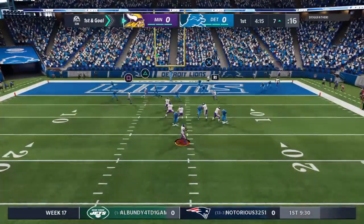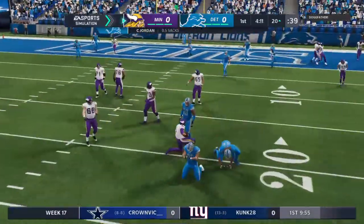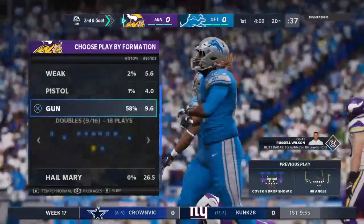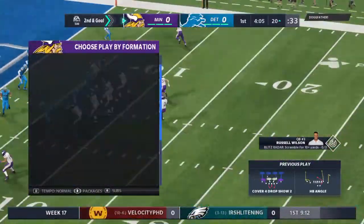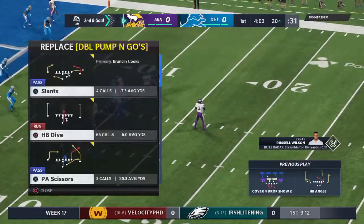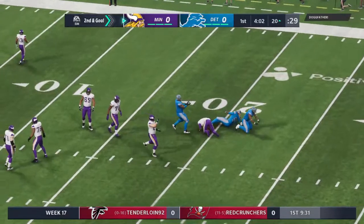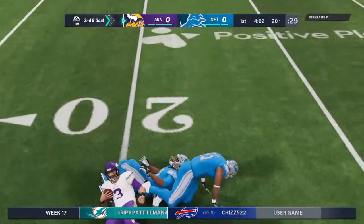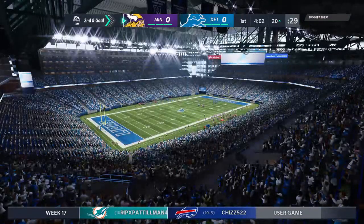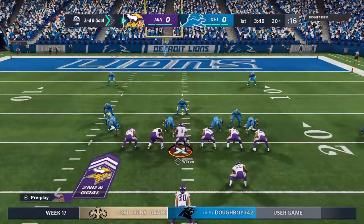From the gun, it's Wilson, escaping the pressure right. An unlucky number here, a loss of 13 on the play. And it'll be second and goal. First down, a bit of a disaster, and now on second and goal, back even further.